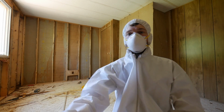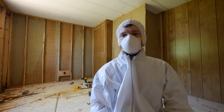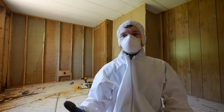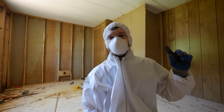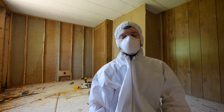Alright, the room is more or less gutted. It's looking pretty good. Not too many problems. No signs of any real damage other than some bugs getting into the walls. Now it's time to get rid of this drywall and see how hard it's going to be to get that furnace out of there.